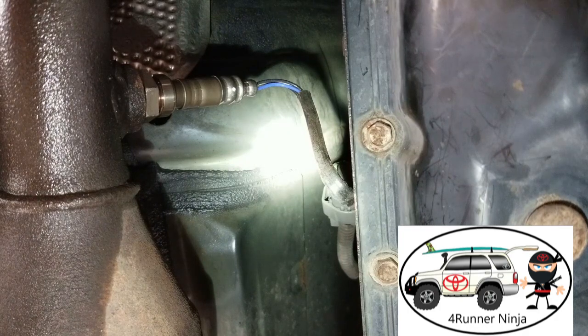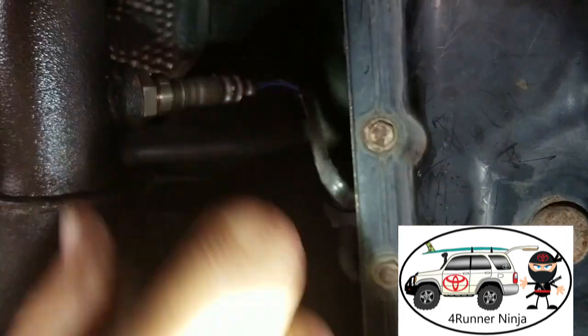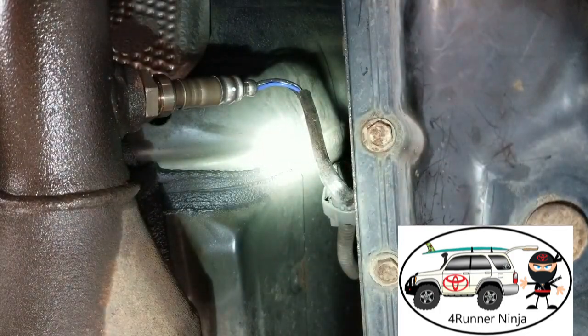So we're gonna test the car and see if the alarm goes off. We still have the upstream sensor to change, but we're gonna do that at a later time.